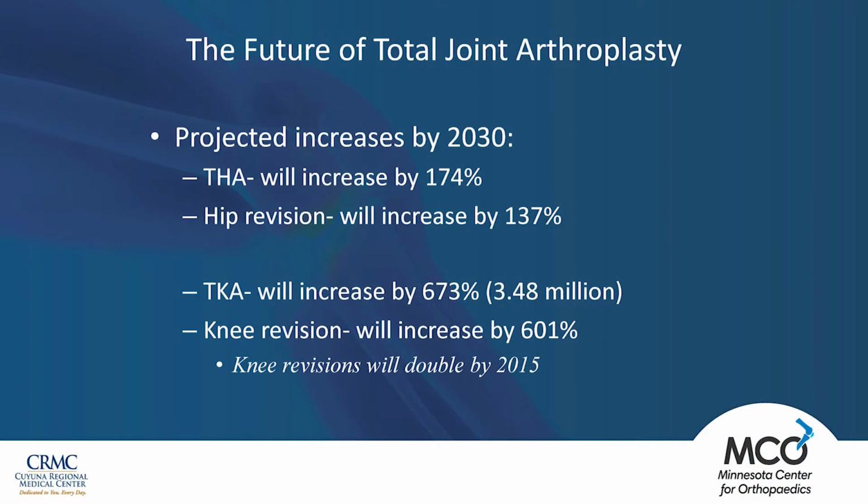So just a couple of interesting statistics. We're looking at huge volume increases in the next 9 to 10 years. We're looking at total hip replacement increasing by 175%, knee replacement by 675%. What's happening is the baby boomer generation, the generation of people born after World War II, is a very large number of people, actually the second largest generation now to the millennial group. And what this generation did is they've worked very hard at a very young age, and as we get older, as mentioned, the tires have so much tread, and they begin to wear the tread down. So there's a huge demand for the need in joint replacement here in the next 9 to 10 years.